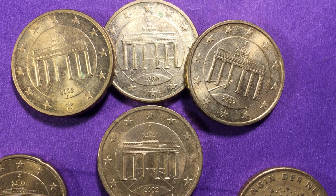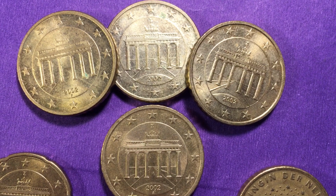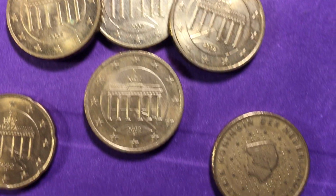And today we're going to take a look at some coins from Germany from the year 2002. These are the 50 Eurocent coins from Germany from 2002. And if we look down here in the corner, we see we got a couple other coins here that aren't fully in the frame. So let's take a look and see what we got there.